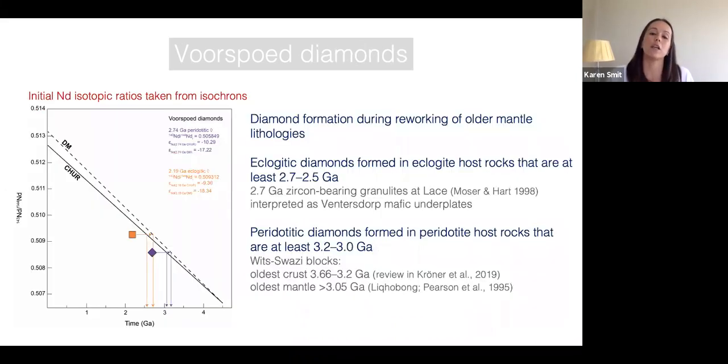And so here's just a slide to show that if you take the initial neodymium isotopic ratios from the isochrons, we can actually show that diamond formation occurred through reworking of older mantle lithologies. So we had incorporation, likely, of older minerals from older lithologies in the mantle that were then incorporated into the diamonds during diamond growth.